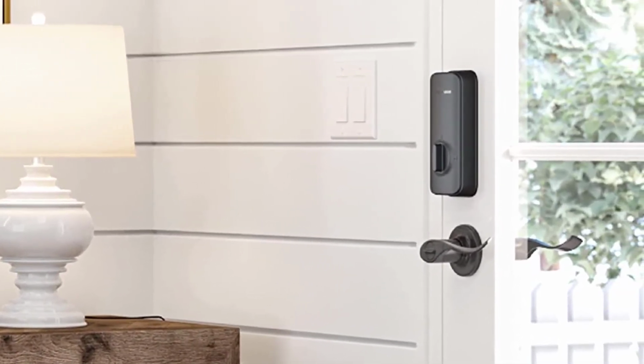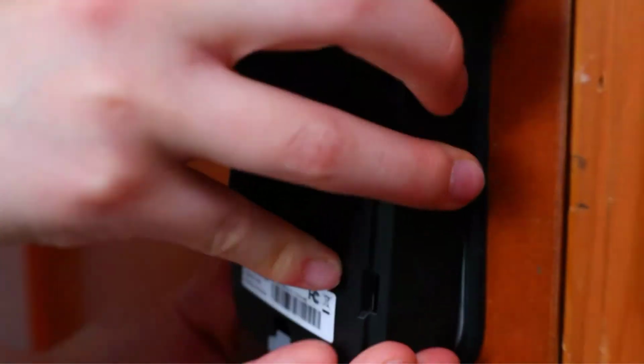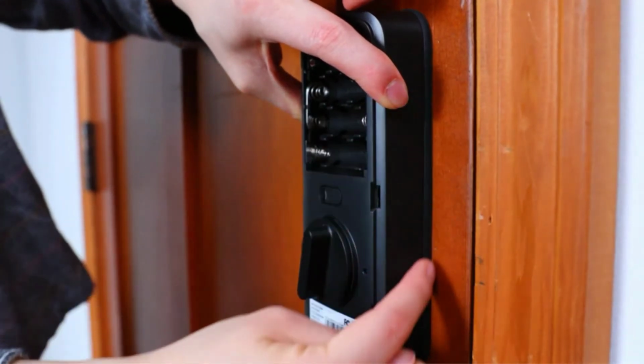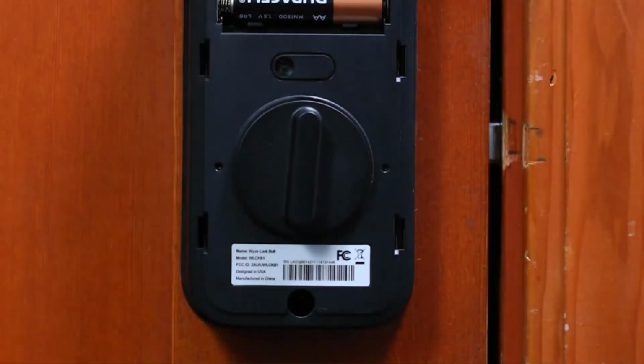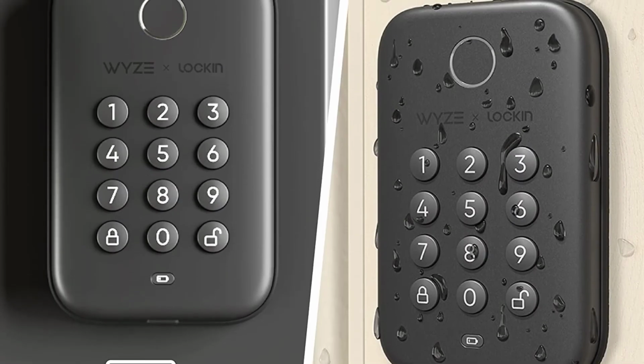Another key feature of the Wyze keyless lock is the timed auto lock feature. It locks the door after a specified period if you forget to do it yourself. Also, you can schedule when the door unlocks. Furthermore, 4 AA batteries power the system to ensure it keeps working. And lastly, the Wyze keypad lock is easy to install as long as you have 20 minutes to spare and follow the instructions in the manual.